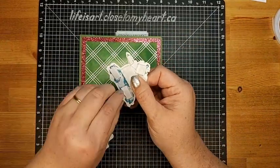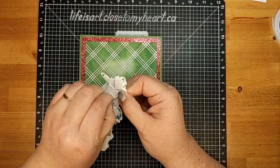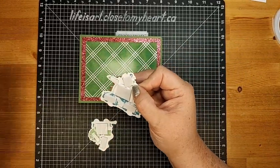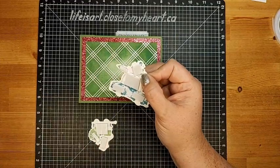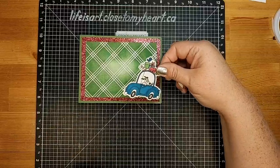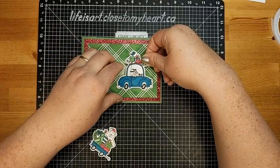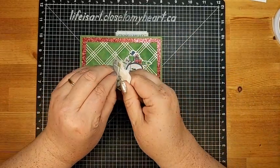So let's go ahead and stick this on. So that might be something to watch for when you have to use a decent amount of liquid glue, that you might want to be careful about putting too much weight on it because it'll try to absorb the liquid. Okay, so now we want to kind of space our little guys out. So that looks good. Let's stick this guy down and then we'll add him.